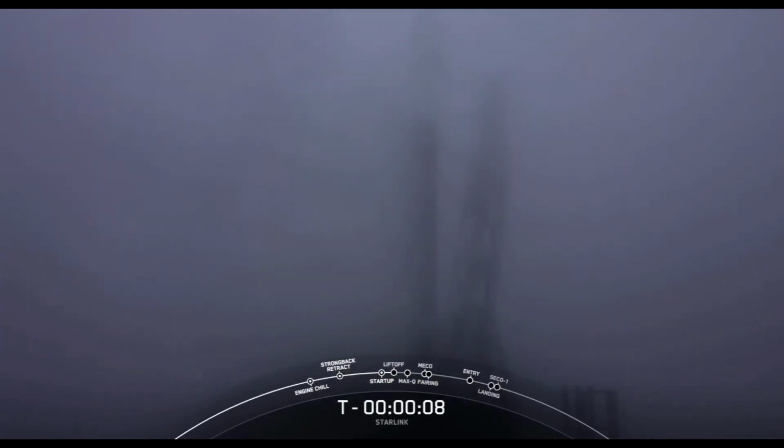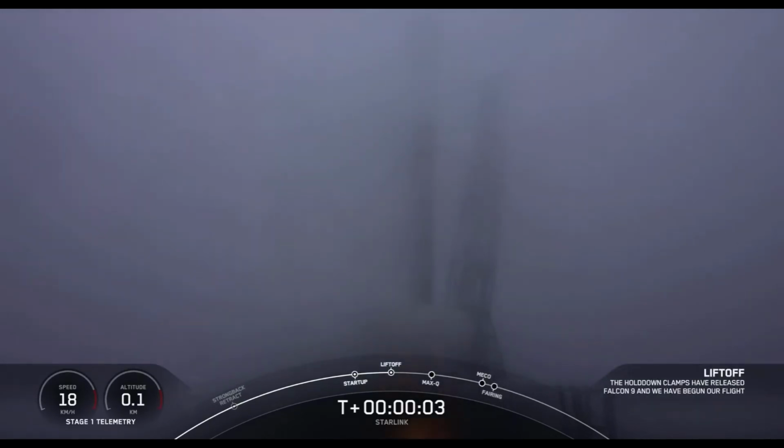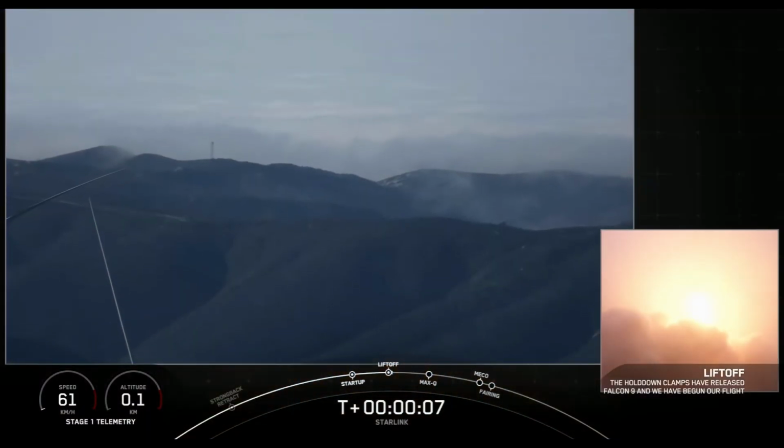10, 9, 8, 7, 6, 5, 4, 3, 2, 1, engine full power, and liftoff of Starlink 429, go Falcon 9.